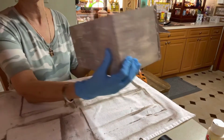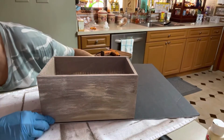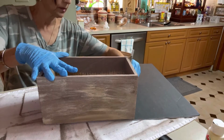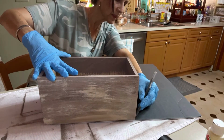Okay, you guys, and our planter box is put together. So next I'm gonna get a piece of this leftover foam board that I have, which I bought at Dollar Tree. They sell them for $1.25. And I'm gonna trace around the box because it's going to be the base of my planter box.